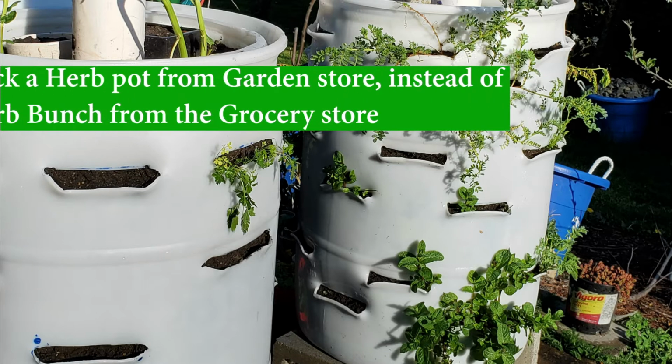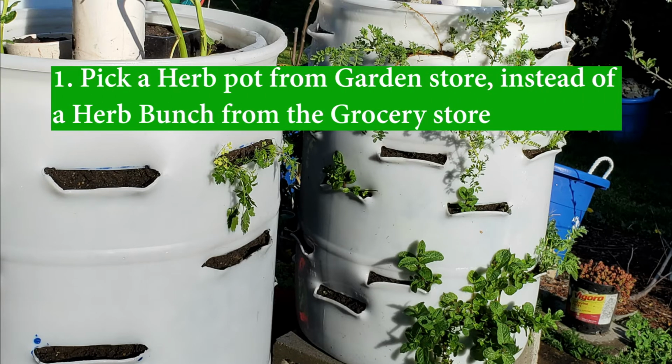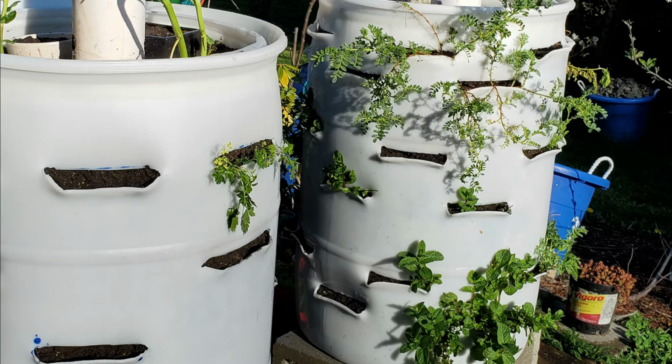Number one, next time when you need herbs, pick a small pot from your local garden store instead of picking a bunch from the grocery store. Better yet, if you have a neighbor or a friend who has an herb garden, pick a small cutting, a sapling, or a seed from them and plant those in your own garden. Most of the herbs are perennial, and planting them in your yard would mean you'll have fresh herbs growing in your yard year after year and keep you stocked. Beyond the culinary use, growing these herbs in your yard also means they add a very good fragrance to your space.